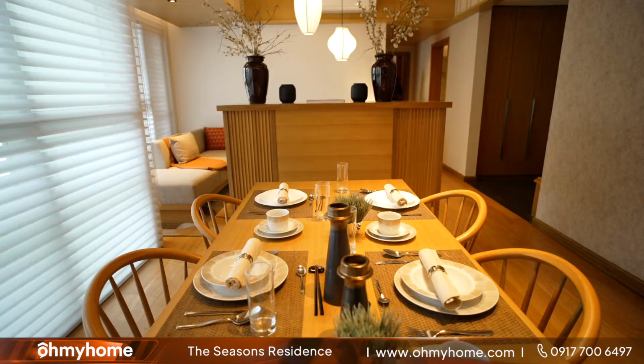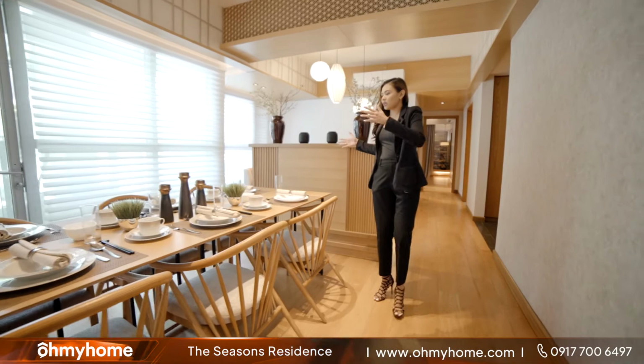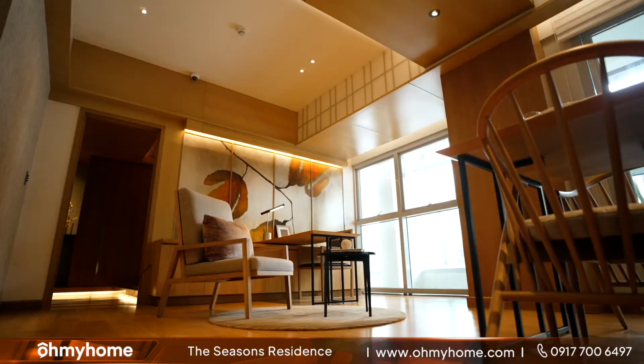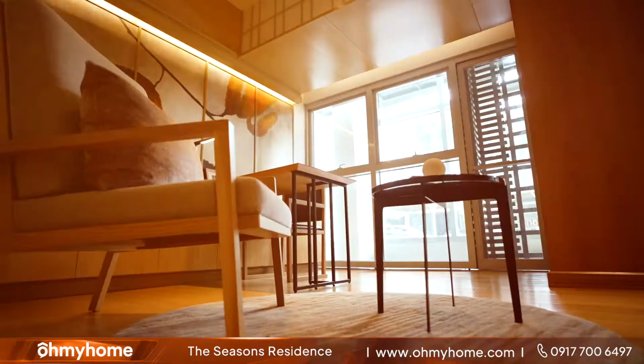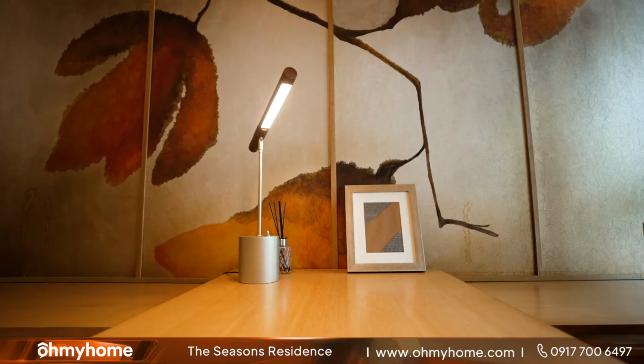Since you do have an open floor plan for your living area, you actually have the freedom to design it the way you want to. So over here, they put in the dining table. However, if you want a larger dining area, you can actually put it over here. But this area, they turned it into an office just to go with the rest of the design. It's very spacious. You can even fit a piano over here.